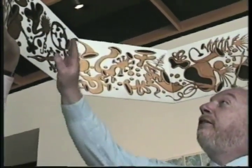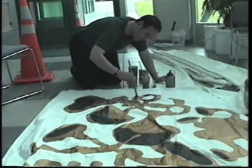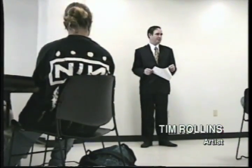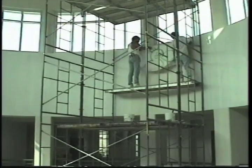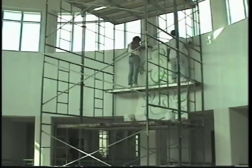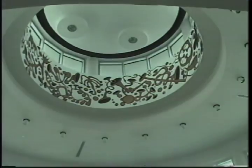I don't know what you thought this workshop would be, but not only will we be making art, we will be making history. We're going to be designing paintings that will be installed permanently in the new education building at the University of South Florida.